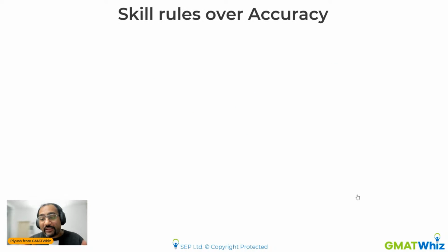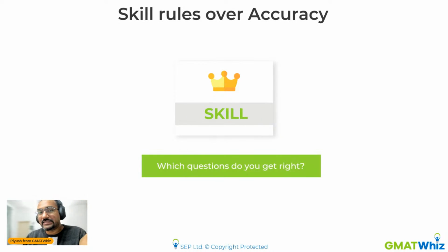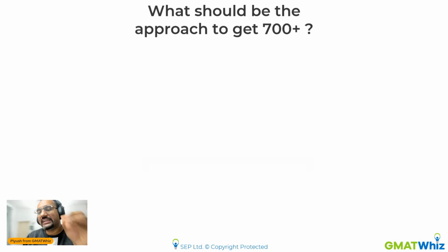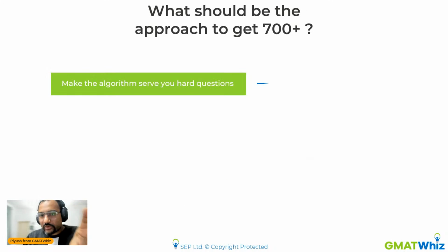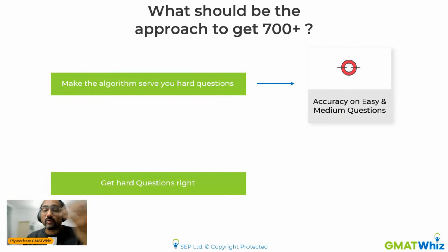Okay, so my viewpoint is, if you really want to do well in GMAT verbal, you have to focus on developing skill over accuracy. It is not just an accuracy game. You should be able to get questions of any difficulty level correct. If you want to get to 700 plus in verbal, you need very high accuracy on easy and medium questions, and then the algorithm will give you hard questions.